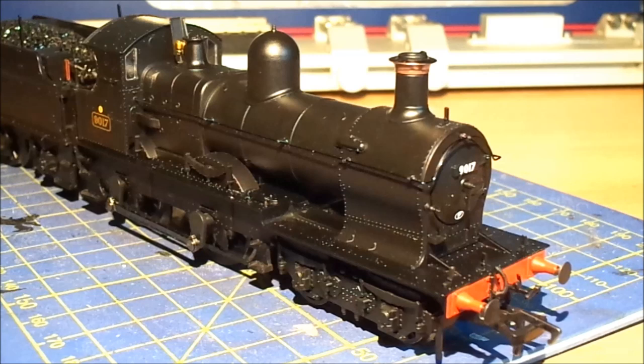Paintwork is nice on this loco, nice clear red buffer beam there. Unlike the Hornby Duke of Gloucester, like I was saying before, that was very, very wishy-washy and almost pink in some places. And it just shows the quality of the Bachmann model. You know, it's well made. It particularly captures the prototype very, very well. And I think it is a very attractive model. And I think that pretty much proves itself in the sales.